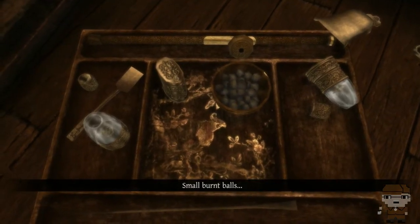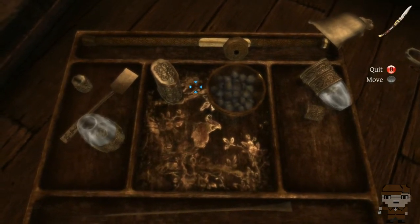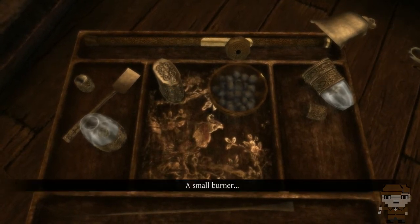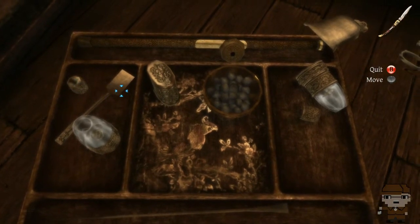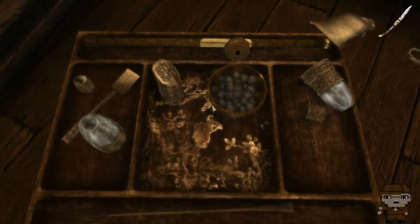Small burnt balls. Excuse me. Alright, what's over here? A small burner. Oh man, are they doing the drugs? A pipe with a strange smell. Are they doing the narcotics?